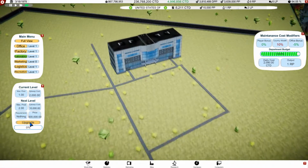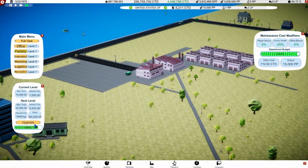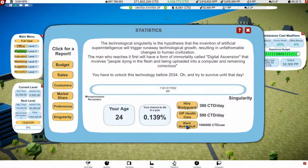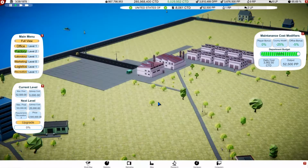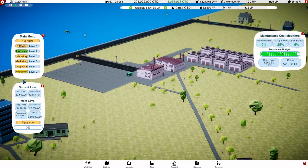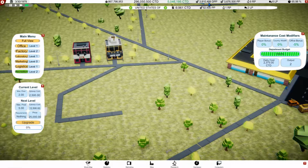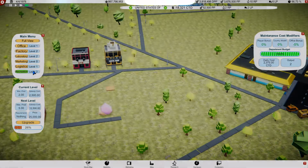Let's upgrade the laboratory to level 2. Factory. I'm actually gonna buy into the statistics and then buy black market stuff. So we're gonna see what that building did. But recreation, let's go back to recreation, upgrade that one again. So we're a little bit behind, and I would like to get this one up and running.